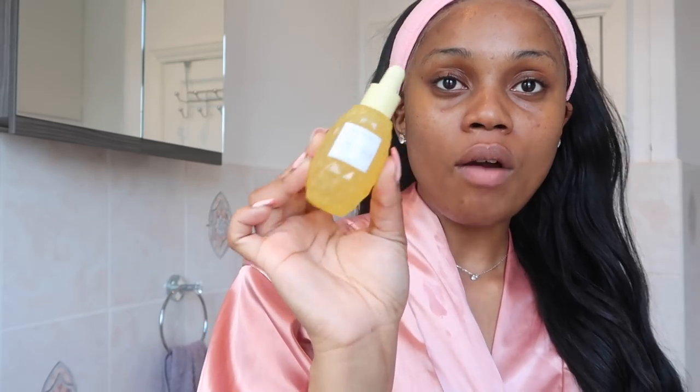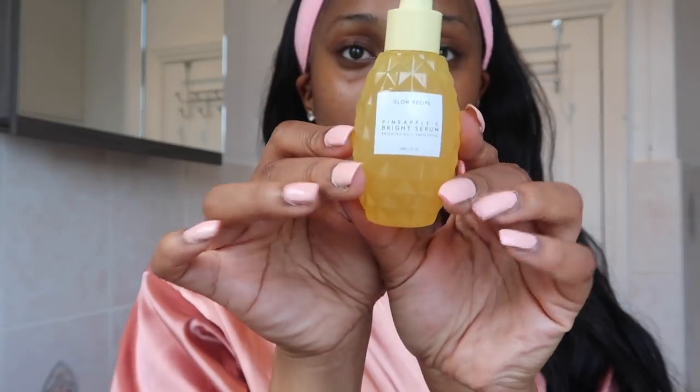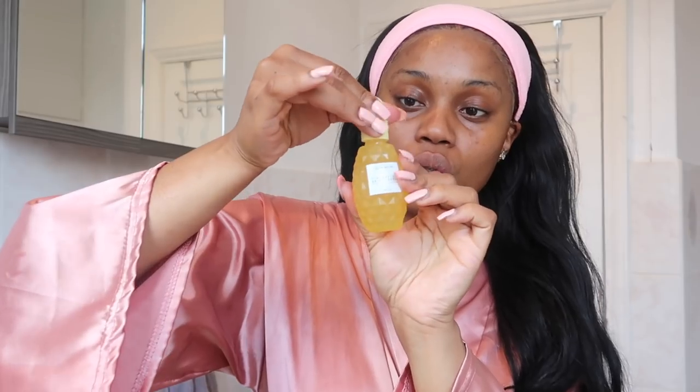But Kai actually recommended this serum. This is the Glow Recipe Pineapple Sea Bright Serum. How cute is this bottle, please? Just squeeze some liquid in the pump, and then I just put it on my face. A little goes a long way, because this serum is really, really thick, so you actually really don't need that much at all. And I just smooth it, pat it into my skin.